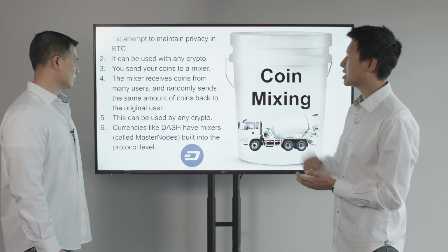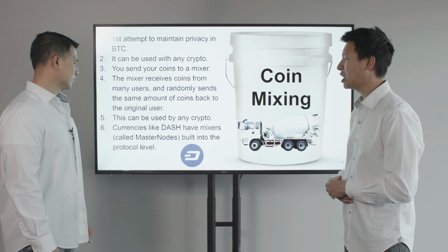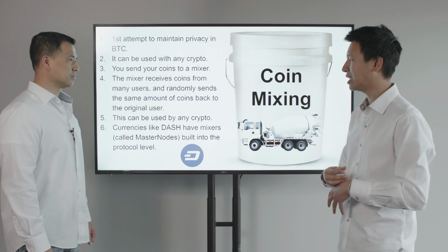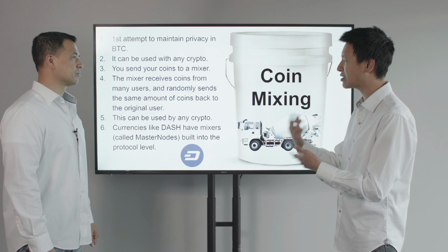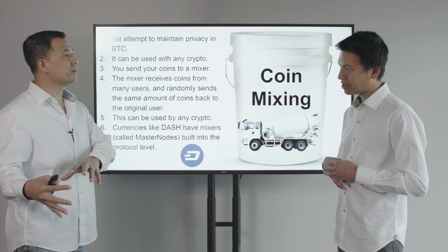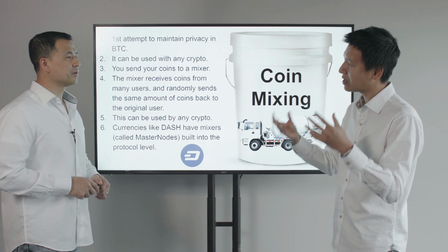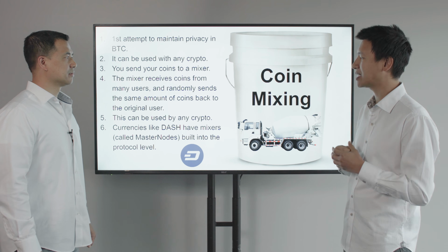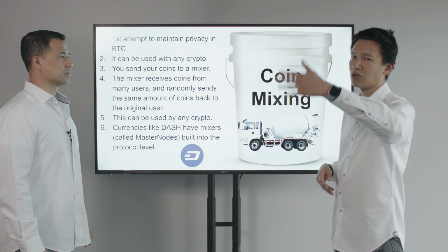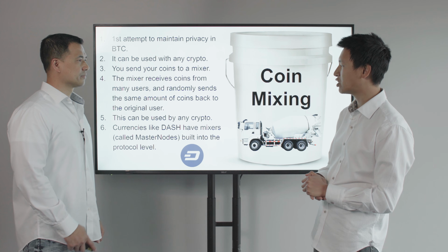This can be used with any crypto, but some cryptos such as Dash have mixers built into the coin itself, and these mixers are known as master nodes. In other words, you don't have to go outside of their network to get your coins mixed. The mixers are built in their network. It's a native feature of the coin itself. Rather, say in Bitcoin, you may have to go to a third party, a different project, to achieve that.